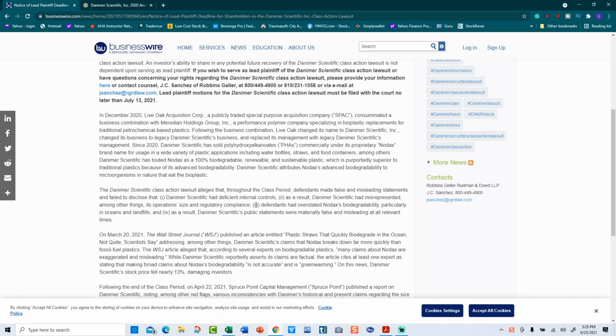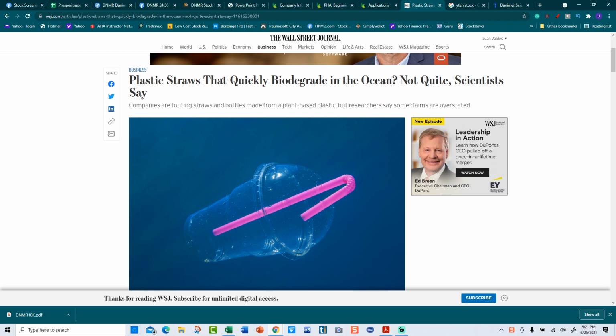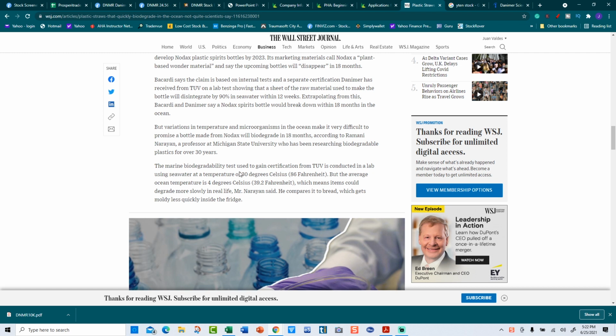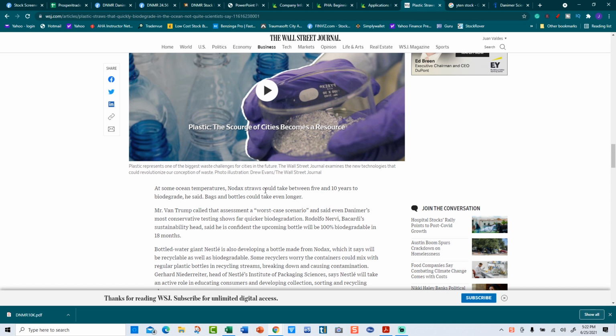Regulatory compliance: defendants had overstated Nodax biodegradability, particularly in oceans and landfills. That has to do with their temperature. There was an article in the Wall Street Journal where they discussed plastic straws that quickly biodegrade in the ocean. They're saying that the seawater temperature is 30 degrees Celsius, but the average ocean temperature is 4 degrees, which means items could degrade more slowly in real life. He compares it to bread, which gets moldy less quickly inside the fridge. So they're saying that these straws could take between 5 to 10 years.